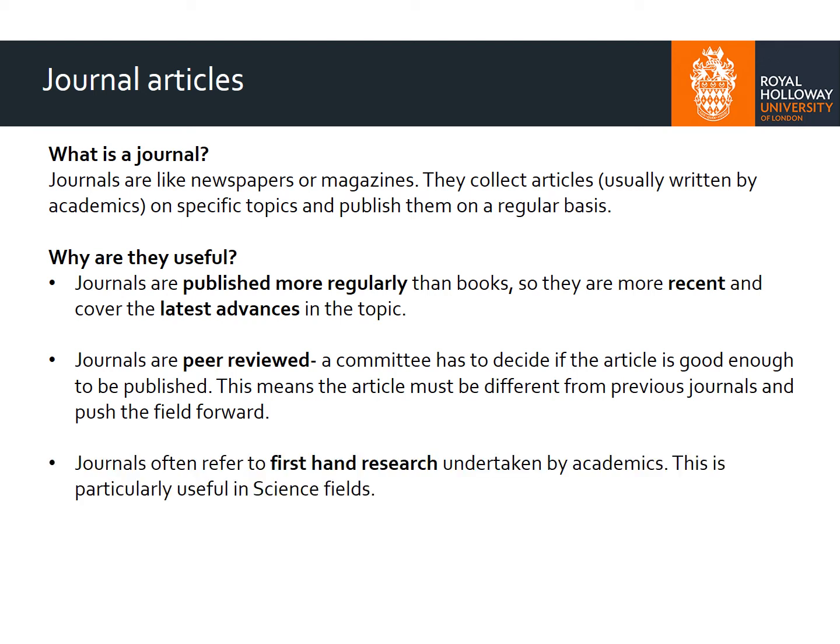Journal articles often refer to first-hand research undertaken by academics. This is particularly relevant for STEM science subjects, but what that means is that it relates to experiments or other research that have been done firsthand by academics. So it's really relevant and reliable data or information to use in your own research.